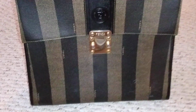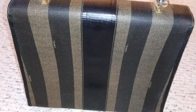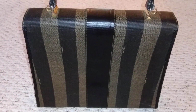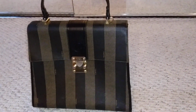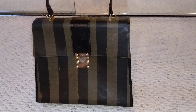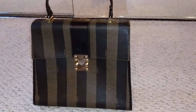But anyway, it's not a big problem because I really love this style. So I'll give you an update on that. I'm going to leave a review over there. But it was my choice, because I could have just returned it and gotten my refund. But bags like this don't come very often. It's just the rarity of the bag.